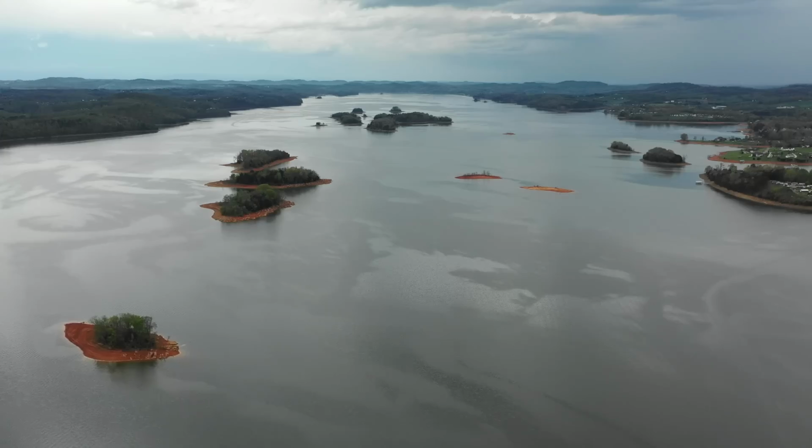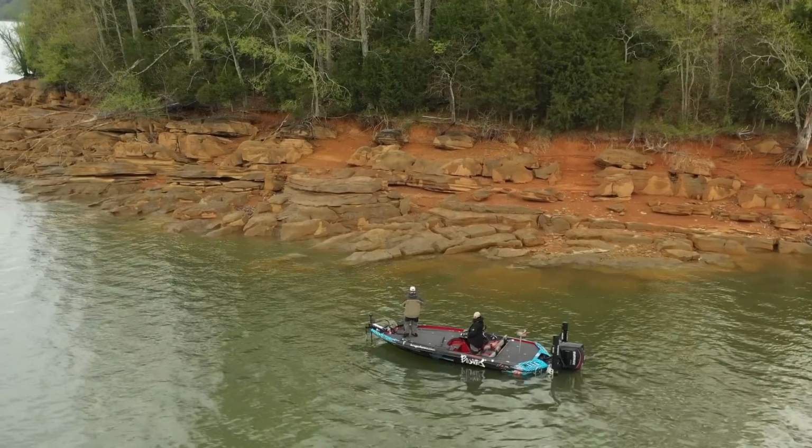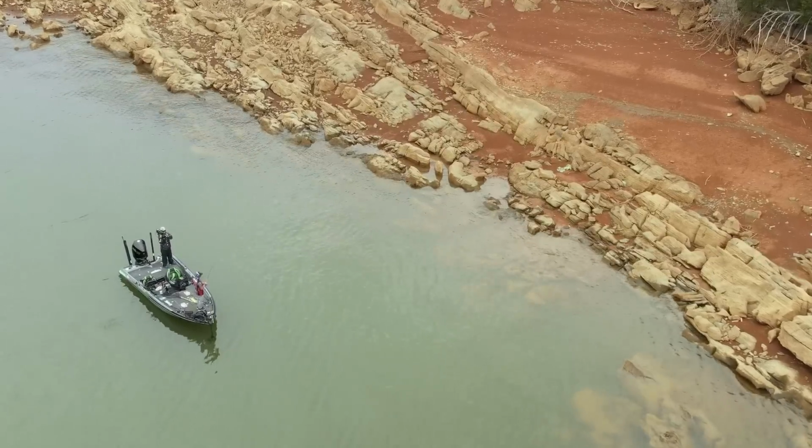It fluctuates up to 30 feet from summer pool to winter pool, and right now it's about halfway in between. So this is about 15 feet that this lake can come up. Not a lot of cover in the lake right now. And we found that rocks continue to be the main cover in the fishery this week on Cherokee.